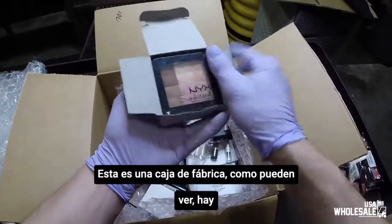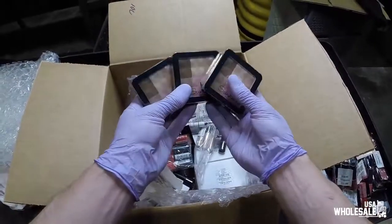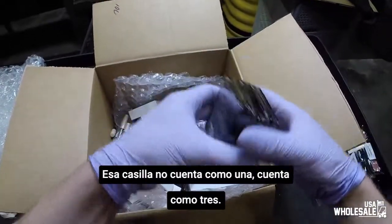So this is a factory case box. As you guys can see, there's 3 units of this product in this box. That box does not count as 1, it counts as 3.